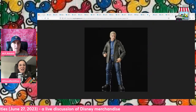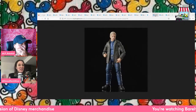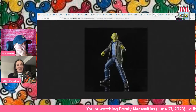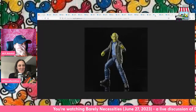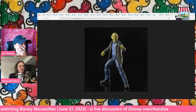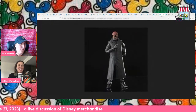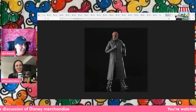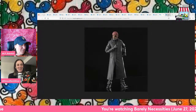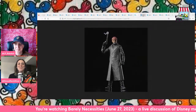There's Talos in his human form. As we know, he is a Skrull, but he's one of the good Skrulls. He's not here to invade the Earth, and he comes with alternate heads and hands so that you can feature him however you wish for your display. And then Nick there looking good, just like you can see him right now at Disney California Adventure and Avengers Campus.